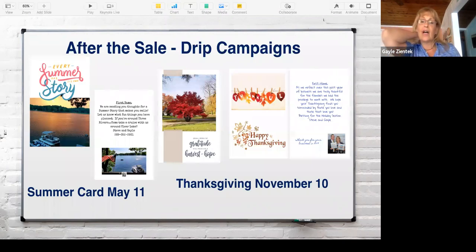Then we have one that goes out November 10th for Thanksgiving. As we reflect over this past year of business, we are truly thankful for the families we had the privilege to work with. We hope your Thanksgiving finds you surrounded by those you love and those that love you. Blessings for the holiday season, Stephen Gale.